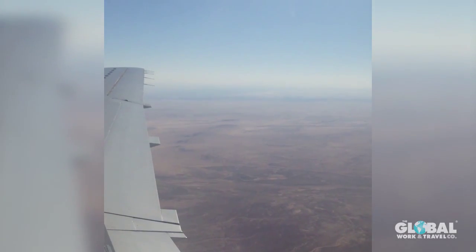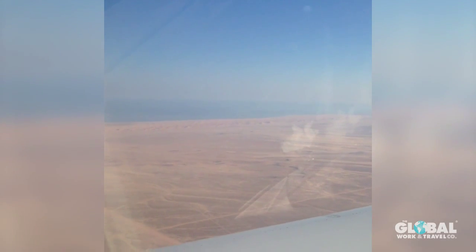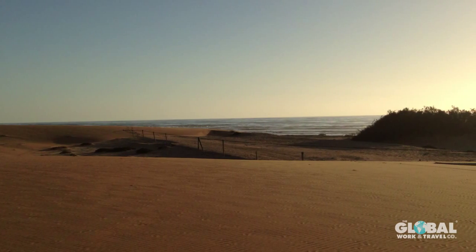Flying into Walvis Bay Airport is crazy when you look out the window and you can see the Namib Desert, which is the oldest sand dune desert in the world. And you can just see where the sand meets the ocean. It's incredible scenery. And then landing in Walvis Bay, it's a very small airport, very easy to get through customs and security, and there's not a lot of people waiting, holding signs when you get out through arrivals. So it was really easy for me to be able to find my transfer and make my way to Swakopmund.